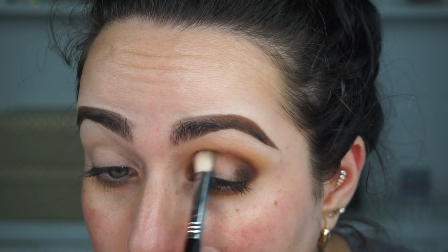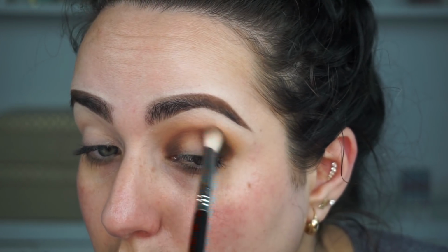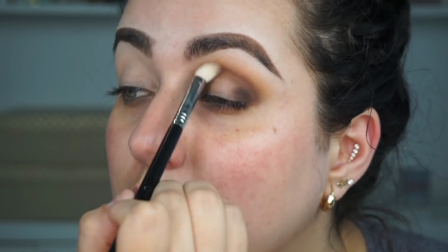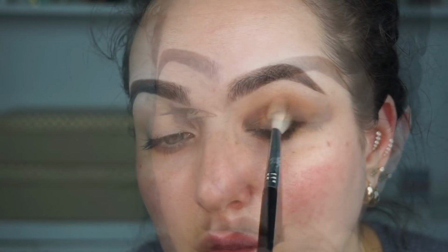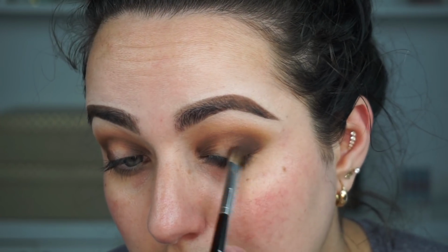And so now I'm grabbing my number E25 brush from Sigma, and I'm just going around that brown shade and smoking it out to the best of my ability. So I'm just blending so that it softens up all the edges. Now I'm just starting to dab on the inner and outer corner to make it nice and diffuse there as well. And you can see how nice and smoky this is looking already, and we haven't even added any more shades.